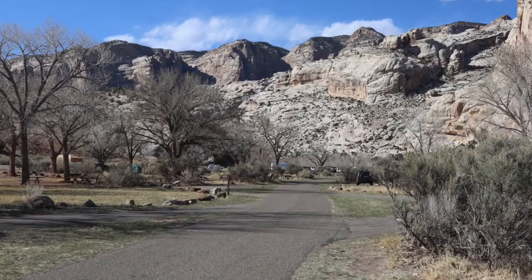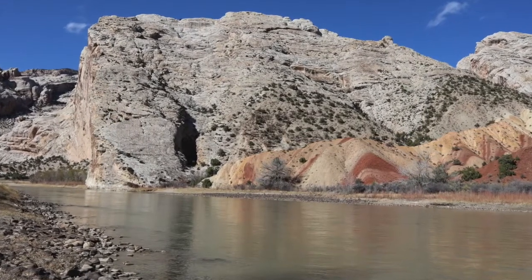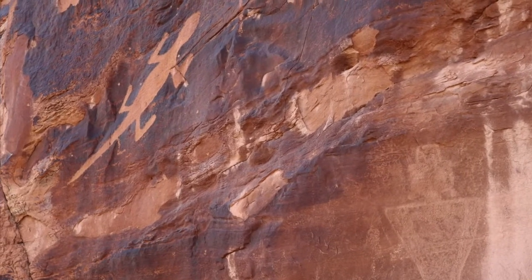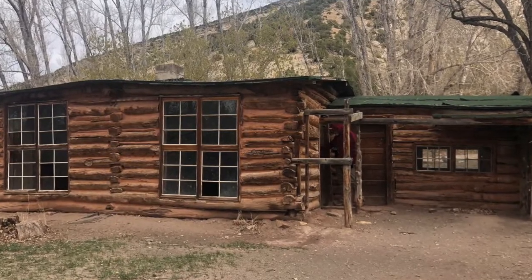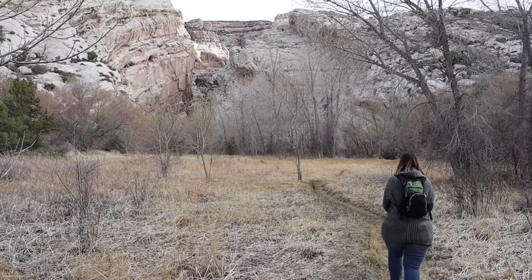We stayed in the Split Rock Campground at the park on the Utah side, which sits on the banks of the Green River. Nearby, you'll find petroglyphs at Cub Creek, as well as the cabin of Josie Bassett Morris, who homesteaded here for over 50 years. There are several trails near the cabin, including the Hog and Box Canyon Trail.